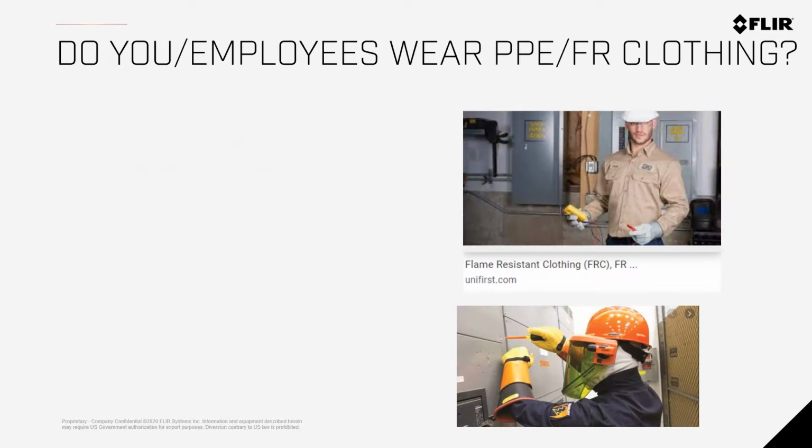All right, I want to put something in perspective here. Do your employees wear PPE or FR clothing? Probably a lot of you are saying yes, this is a no-brainer. But really, when we think about it, PPE is more like a seatbelt. It's the last line of defense. You've been in a car, you drive your car. Most of us, hopefully all of us, are putting our seatbelt on, right? And why do we put our seatbelt on?